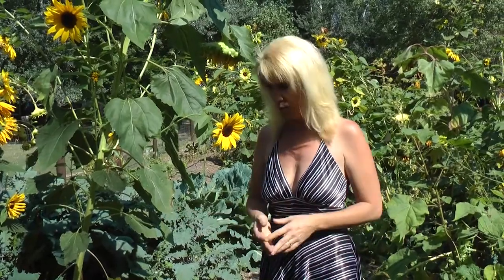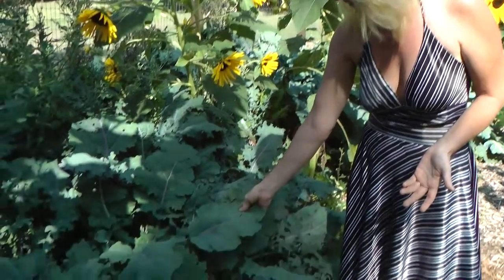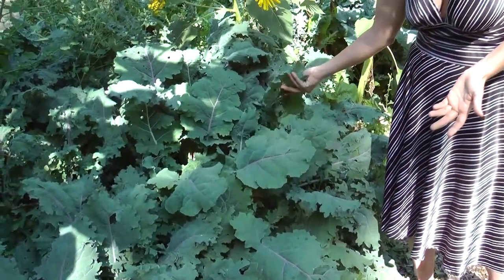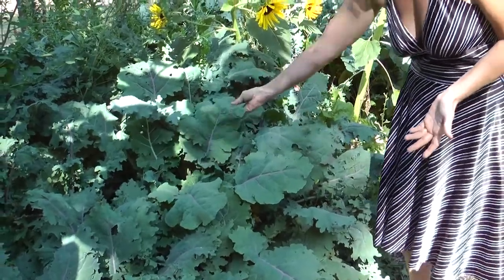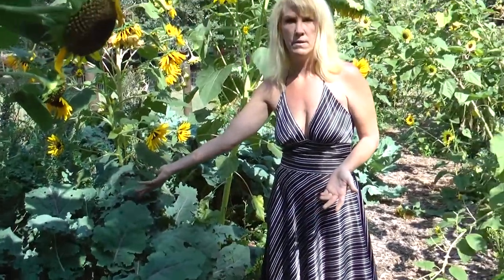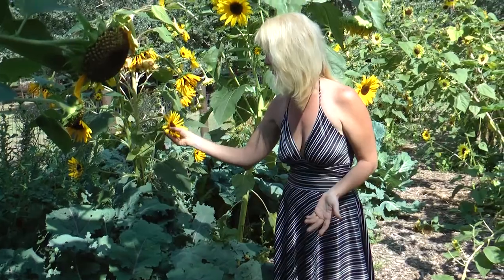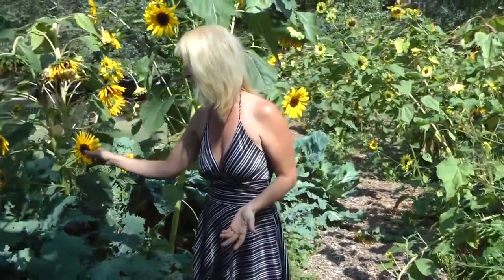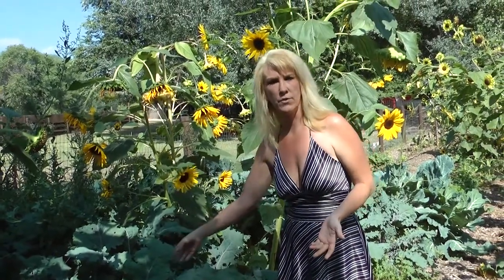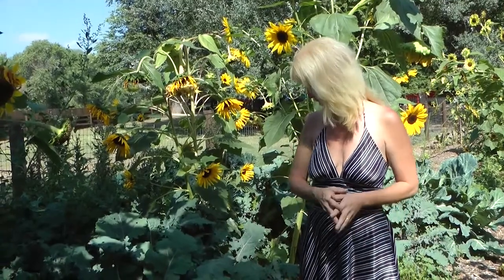And my food's much better. I mean, look at the colors of this kale. They're so vibrant and rich with vitamins and no pesticides, none whatsoever. So I get all the vitamins that my body needs because the soil is what's providing that. And you gotta remember that when you choose which way you're gonna farm or garden. Do you want to be creative or destructive? And that's the choice you have to make. And it's a personal one.